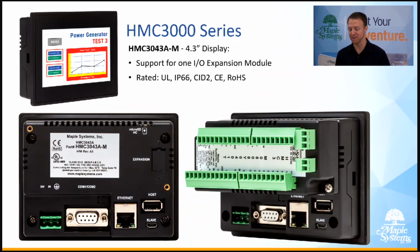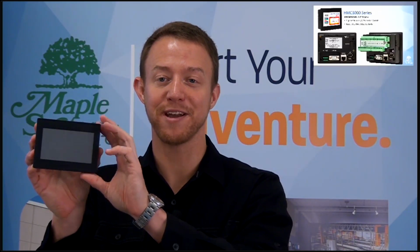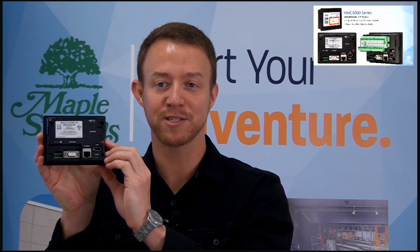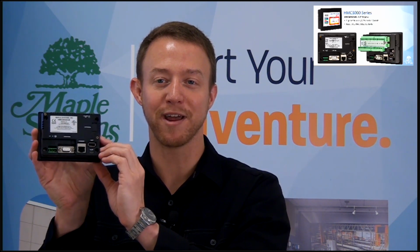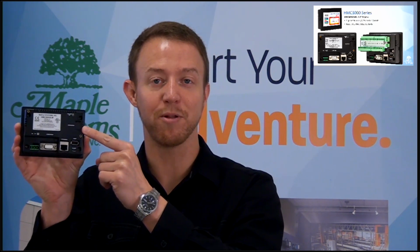I brought one with me to show you too. This is it, HMC 3043A-M. And on the back there, you may be able to make out some of the ports. We've got USB host port and USB slave port, Ethernet and serial. And on the top here, we have the expansion port where you could plug in an I/O module.